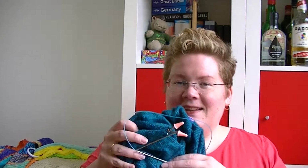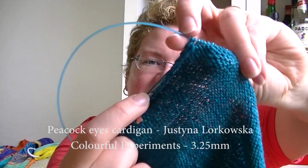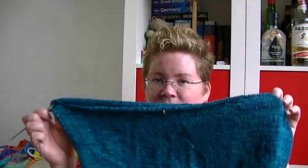Last work in progress is in my Mina Makes bag, and it is my peacock eyes cardigan, and it is a pattern by Justyna Larkowska. Starting with this, I never thought I would say that name just on the top of my head. I did this much, and this much is a lot because it's over 300 stitches, and this is just plain stockinette, one row knit, one row purl, and especially the purl takes a long time.